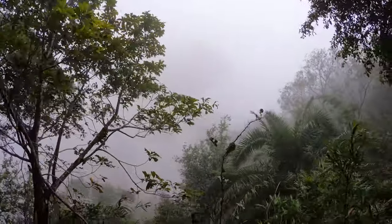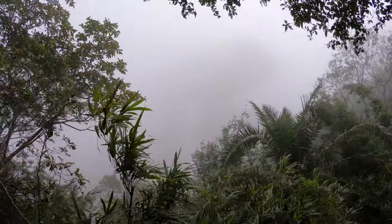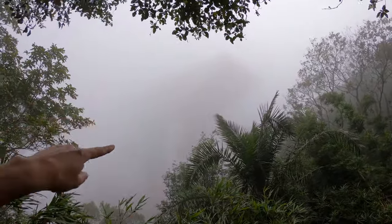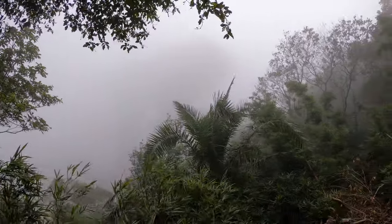And now we are at the big Galleria, but you cannot see it, right? Like, barely can see the shape. We're really, really close, but you can't see it. Hilarious.